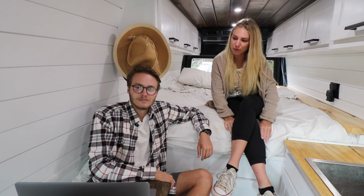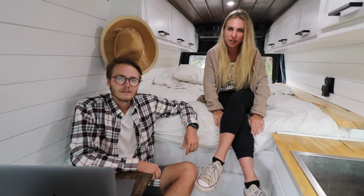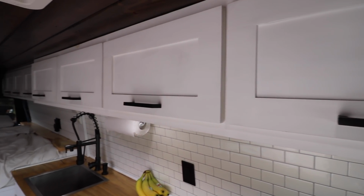I think a lot of other people our age think it's unattainable to do something like this. They've always wanted to do it, but they don't even know how to start. The most important thing is just to save up a lot of your money, do a lot of research, and then just buy a van, and you'll figure it out along the way. We didn't know how to do a lot of this stuff to begin with, but you'll learn. Take it step by step, and you just gotta start someplace, really.